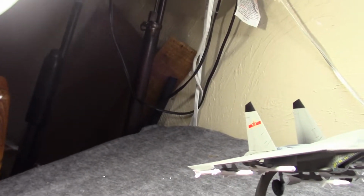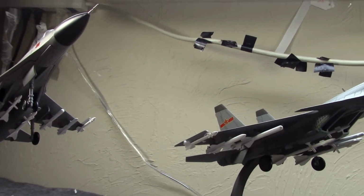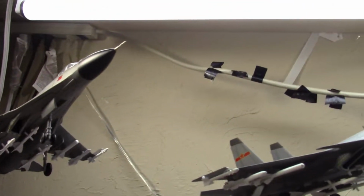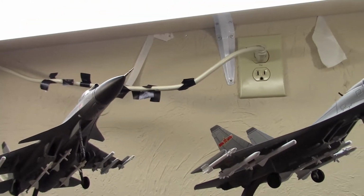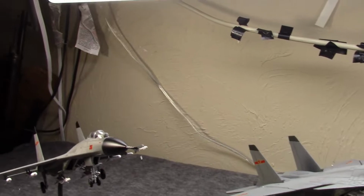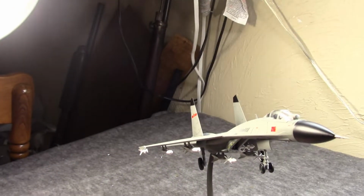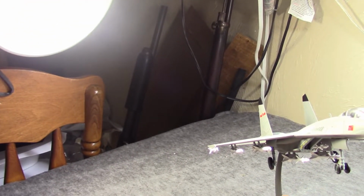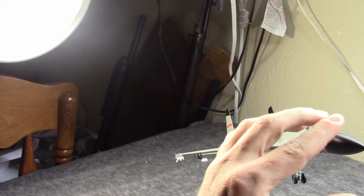These are all 1/72 scale diecast models. They are all from Air Force 1. They have similar features. They do come with gear down only, but they have ordnance. They also have opening canopies, and some parts are moving. And these are actually quite heavy die-cast models with pretty much everything on these metal except for the missiles and part of the nose cone, I suppose. But even the pitot tubes are metal on these, which is pretty cool.